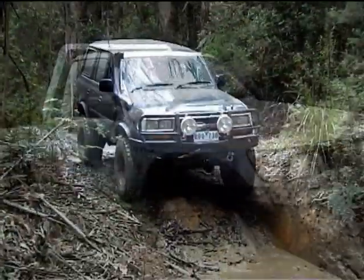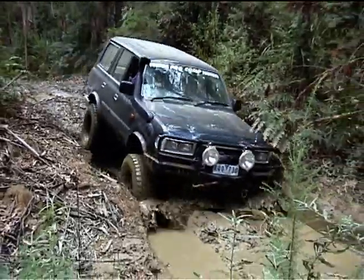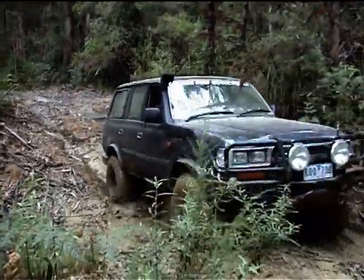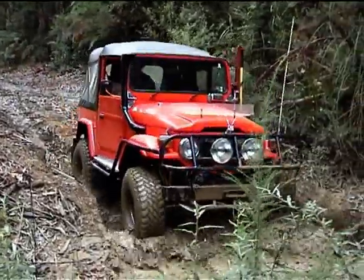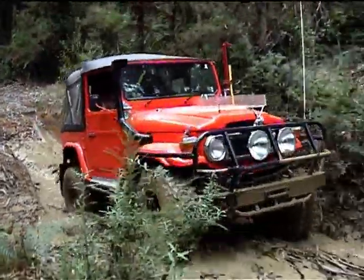There's a total of 10 trucks in the convoy today, and some of these bog holes, well, they're more like puddles to start off with. It's going to be interesting to see if any of the vehicles turn around and go back or break down.